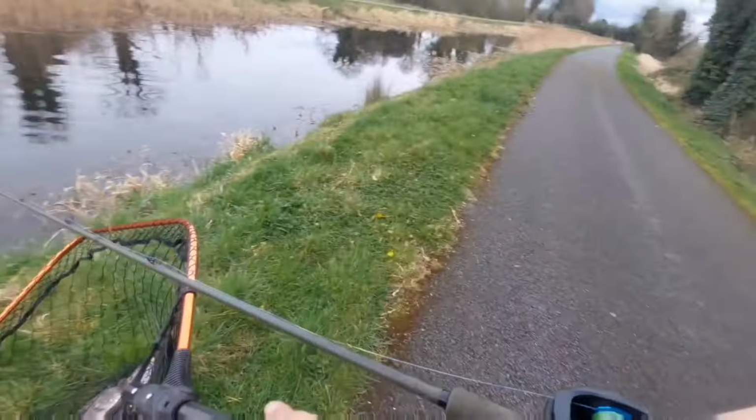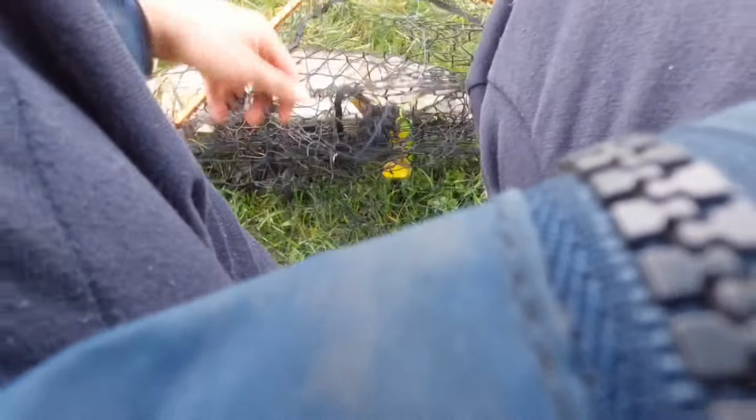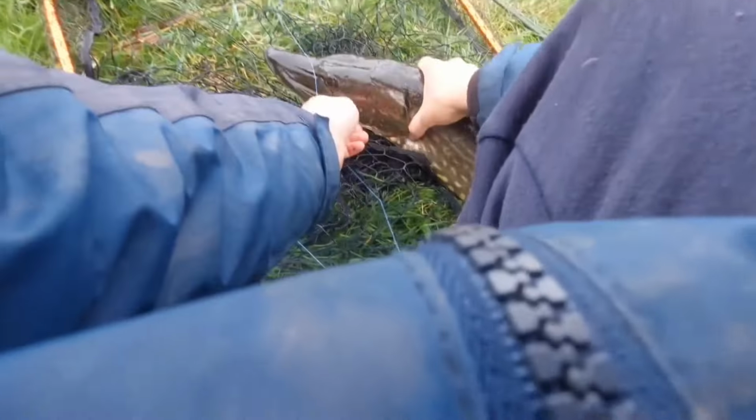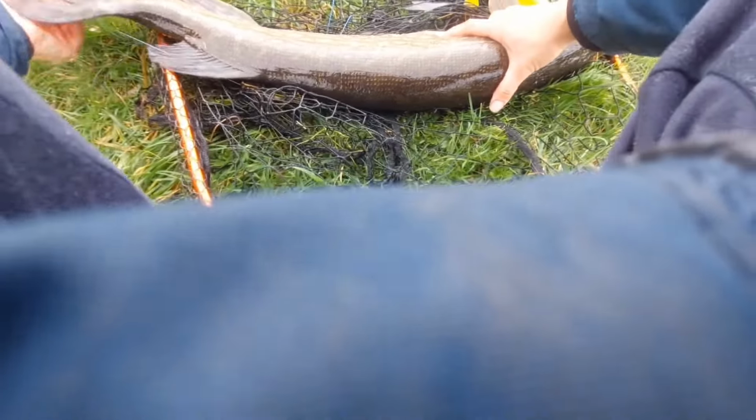Jesus Christ. Look at that pike. Well, yeah, he's big. I had one earlier, he was half that size. Jeez, that's a big fish. That could be my biggest pike out of this canal. That is massive. I'm going to get the hook out of him and then I'm going to get a length and a weight on him. Oh wow, barely hooked.